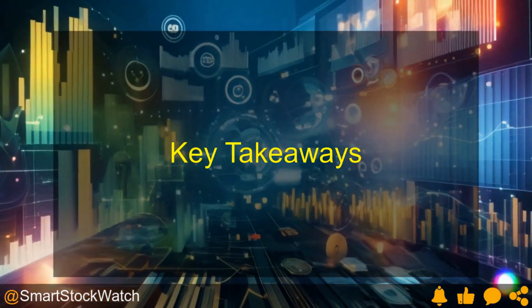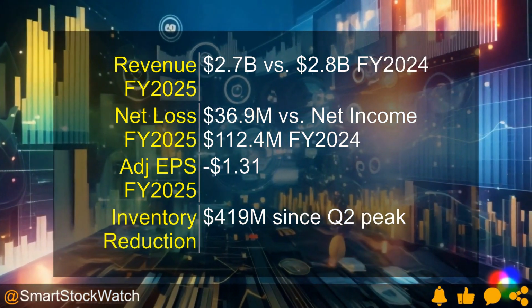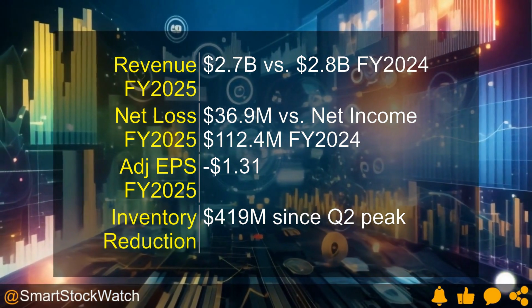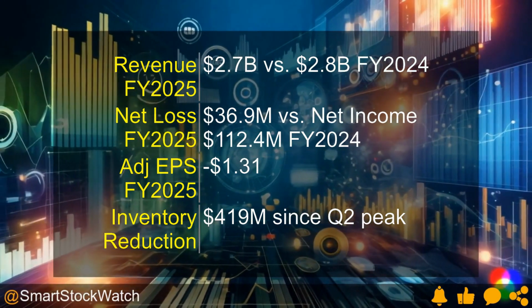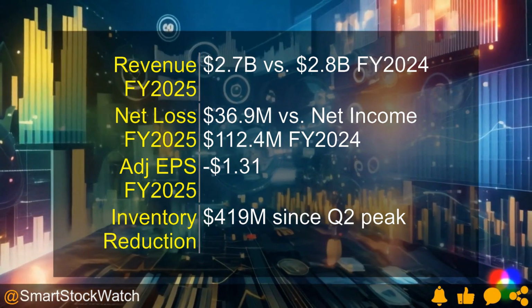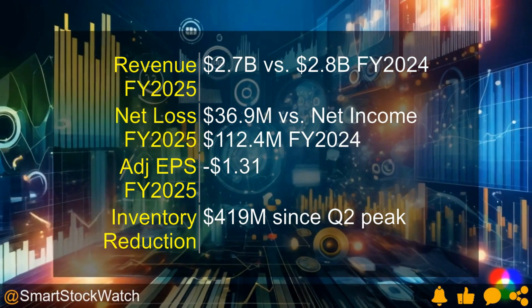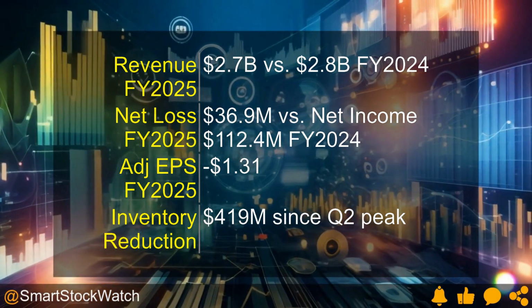However, the Australia segment saw a decline of 6.5% in revenue, reflecting challenges in the market. Key takeaways. In summary, Titan Machinery faced a challenging fiscal year with a net loss of $36.9 million compared to a net income of $112.4 million last year. However, their strategic focus on inventory reduction and service revenue growth positions them for future resilience.